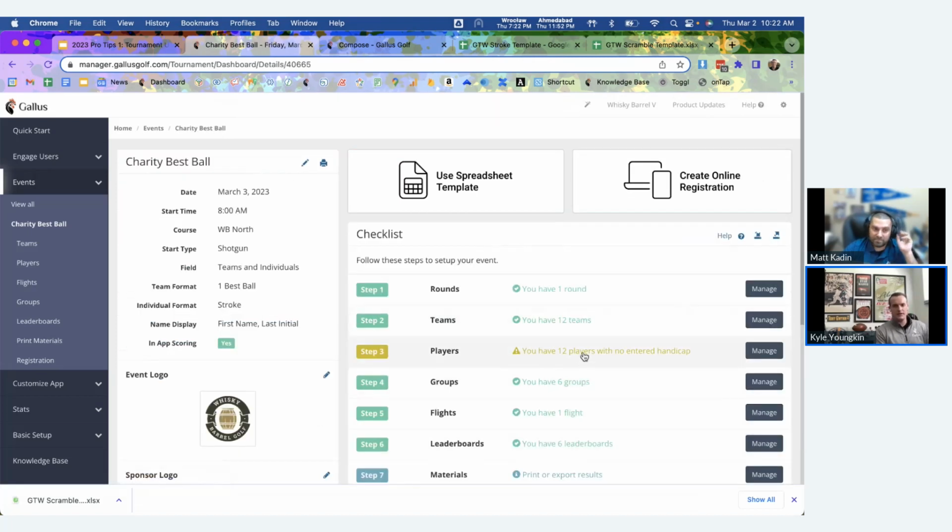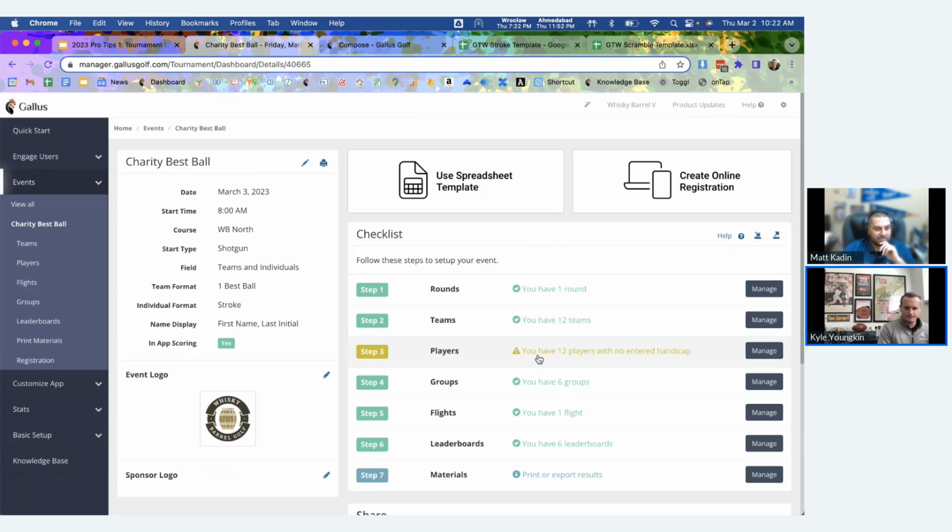Looks like we have a couple players with no entered handicap. That's because I didn't have a handicap value for those players.